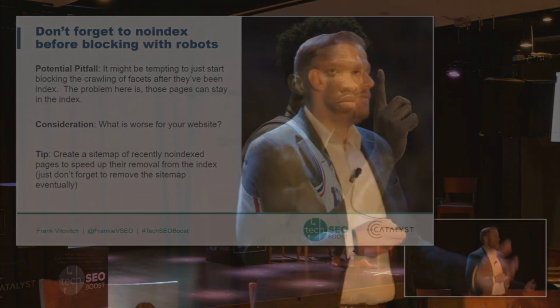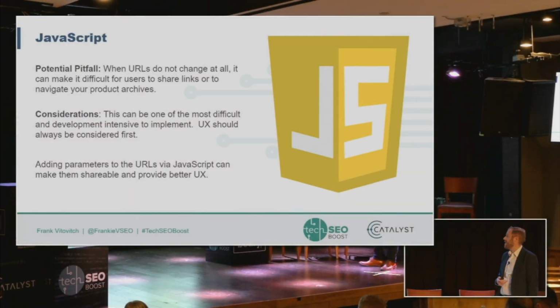So if there are areas you want to block off, it's really good to noindex them first if you can. Now, in some cases, you might have limited dev resources, and you have to make the choice of, I can either block them, or I could wait 6 months, noindex them, then wait a couple months after that and then change my robots.txt. Because we all deal with resource constraints when it comes to SEO, but something to consider there.